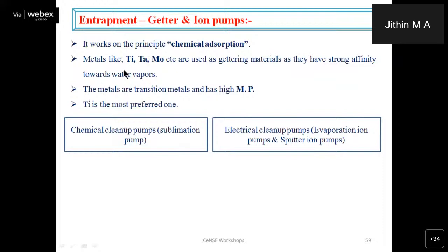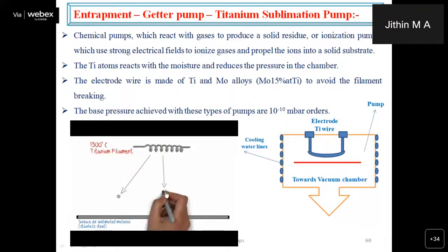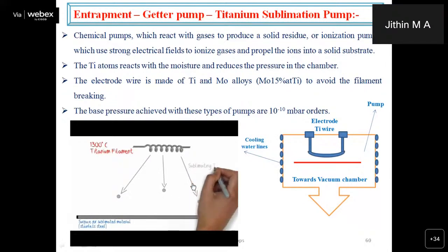They use the principle of gettering materials. Materials like titanium, tantalum, and alloys of titanium and molybdenum, etc., are used as gettering materials as they have strong affinity towards water vapor, and also other gases like nitrogen and oxygen. So these materials are used for gettering purposes in the chemical cleanup pump, or gettering cleanup pump. The chemical cleanup pump is nothing but the titanium sublimation pump. They use a titanium wire and there will be a sump at the bottom. So the titanium atoms react with the gas molecules present here, like oxygen forming TiO, nitrogen forming TiN, hydrogen forming TiH, and water vapor forming TiO and hydrogen. Like that, it reduces the gas molecules in the sealed container or vacuum chamber.